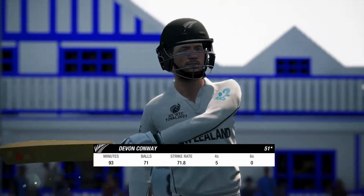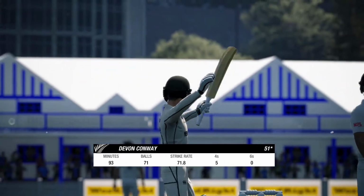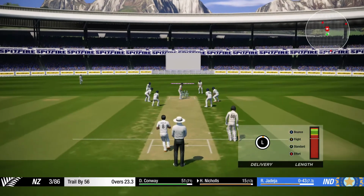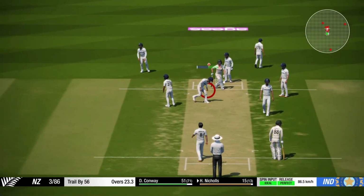So it's 50 for Devon Conway again. He's got a double ton against England. Now he's back again with India. First innings, he got out cheaply, but again here, he's got a 50. He can still go a long way.